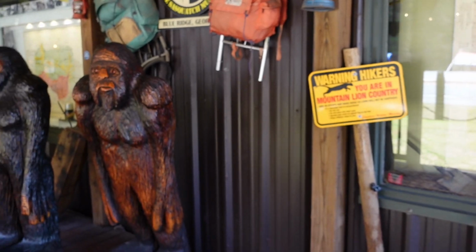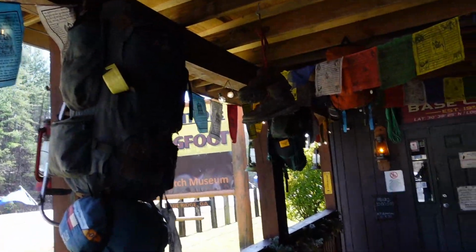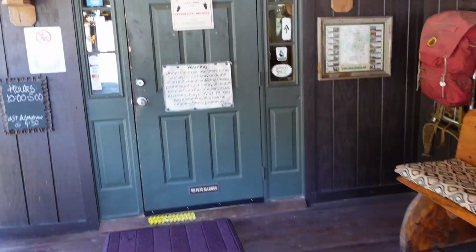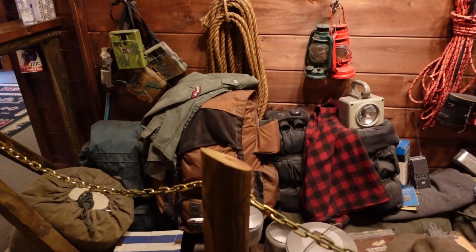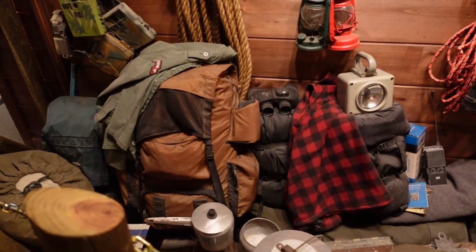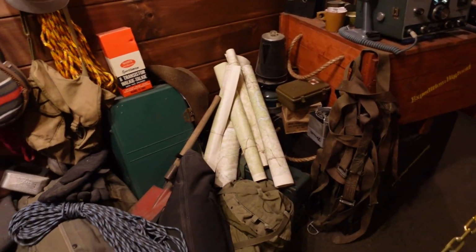All right, well, we are going to go in already. I am bombarded with all kinds of Sasquatch hunting gear, Yeti gear. Let's go in and get our ticket. We are in the Expedition Bigfoot Museum, and here is all the things that the explorers used to seek out the Bigfoot. We're going to learn a whole lot.